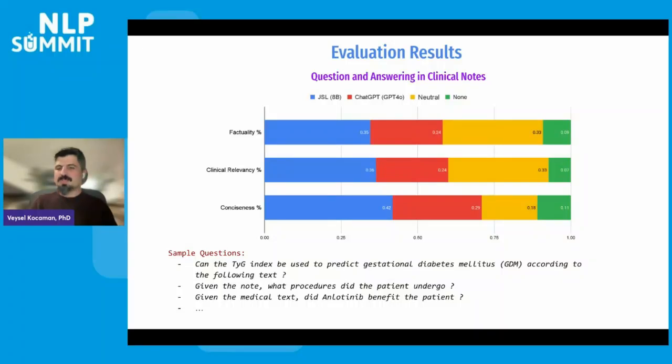Then this is question answering in clinical notes, the second category, second task. So you see some sample questions over there as well. It's basically, given a clinical note, some questions, like what is the prescription, what is the medication prescribed to the patient, what are the procedures ordered for this patient, etc.